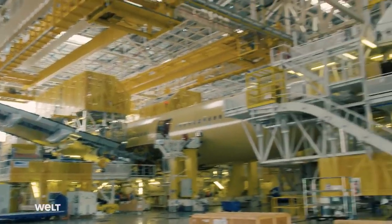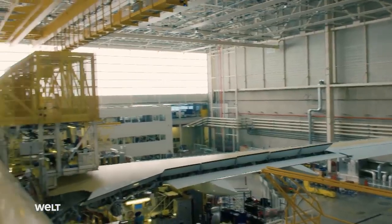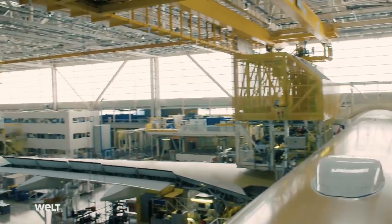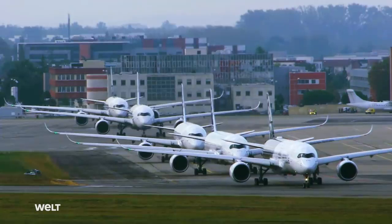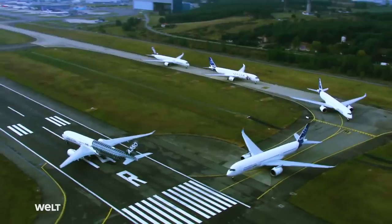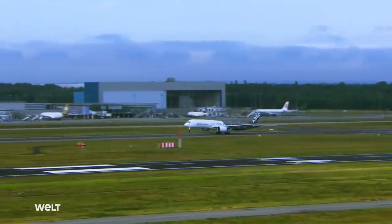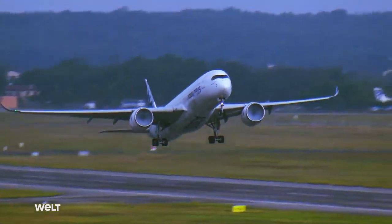The latest model of the A350 can carry around 350 passengers. And on a single tank of fuel, cover a distance of over 14,000 kilometers. Demand for the A350 is high. Around 50 airlines have placed orders so far. The production rate averages around 10 of these aircraft per month.